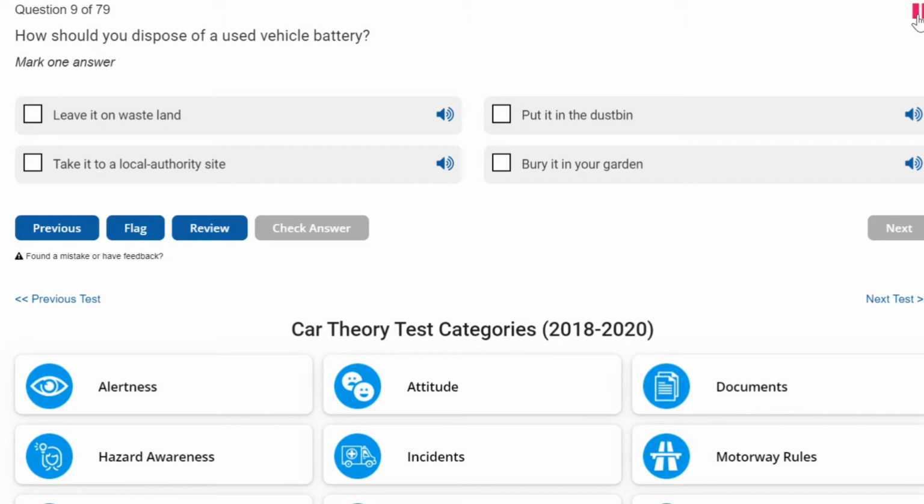How should you dispose of a used vehicle battery? Leave it on wasteland. Take it to a local authority site. Put it in the dustbin. Bury it in your garden.